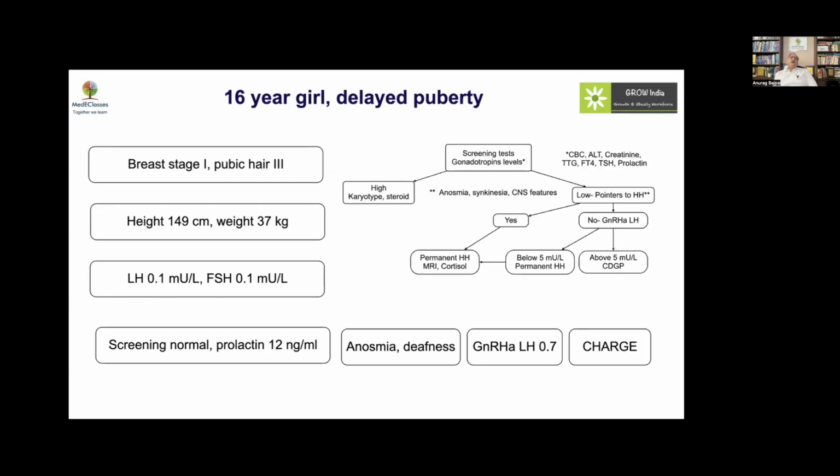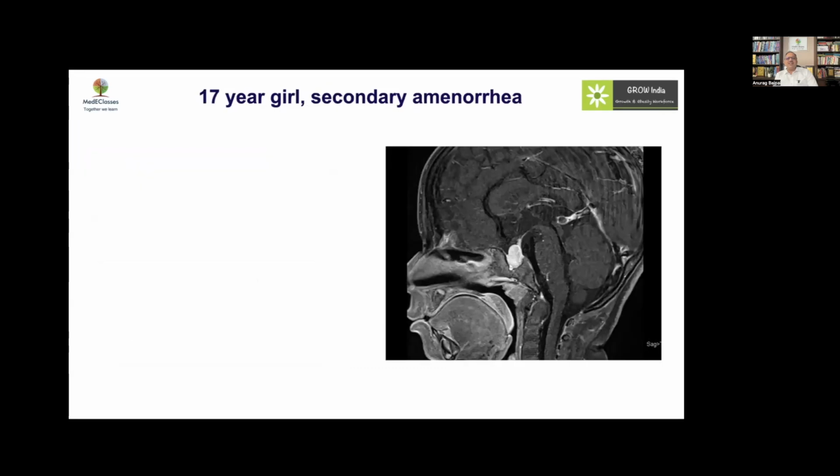So if you have a discrepancy in which pubarche is present, but thelarche is not there, think of a hypogonadotropic hypogonadism. And if there are features like anosmia and deafness, you may get a direct clue for CHARGE syndrome, like in this case.